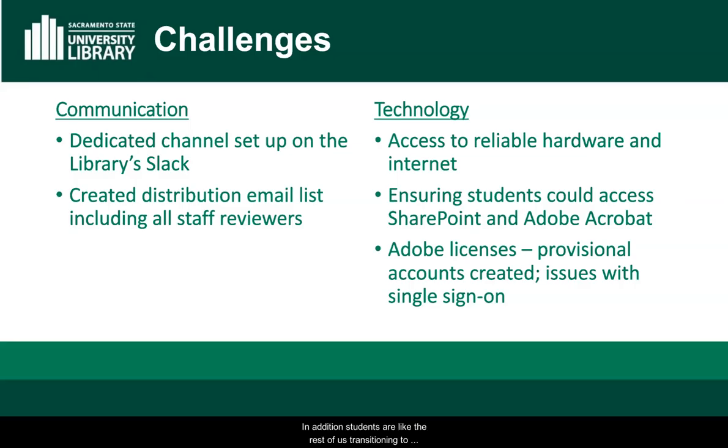In addition, students are, like the rest of us, transitioning to entirely email-based communication, which means that there have been at times important broadcast emails sent to student assistants regarding workflow or other updates that have been lost in the shuffle. Thankfully, in very few cases, we've had to deal with any students that have just simply been unresponsive.